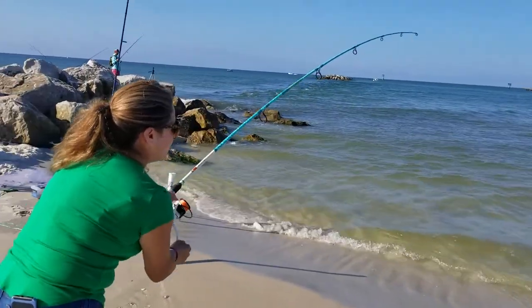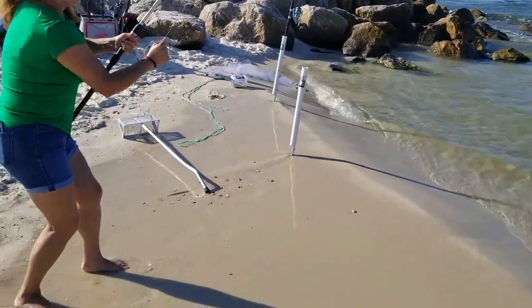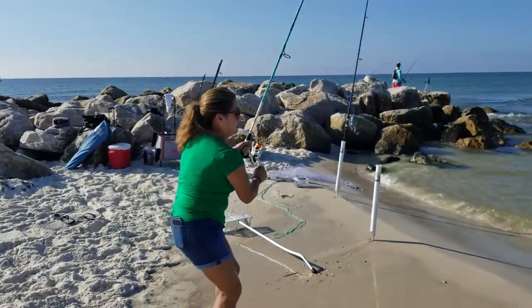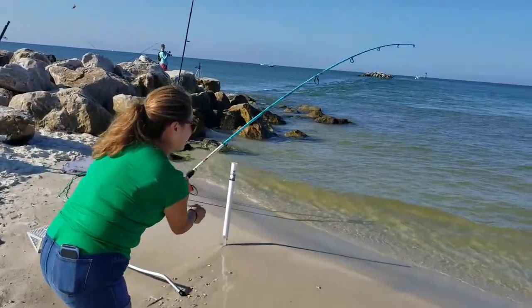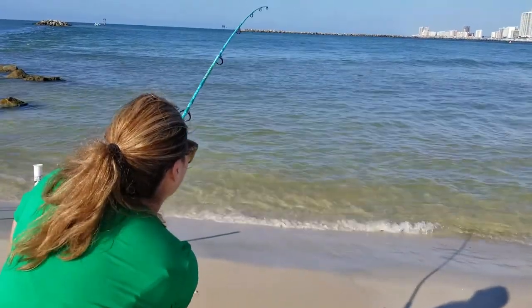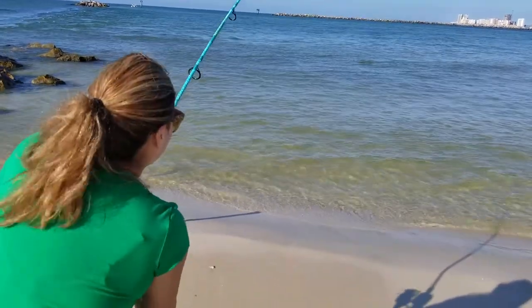They feel big, no more? Yes. Yeah. All right, real it in, don't pull it too hard. Oh no, look, I see it. It's a ray.